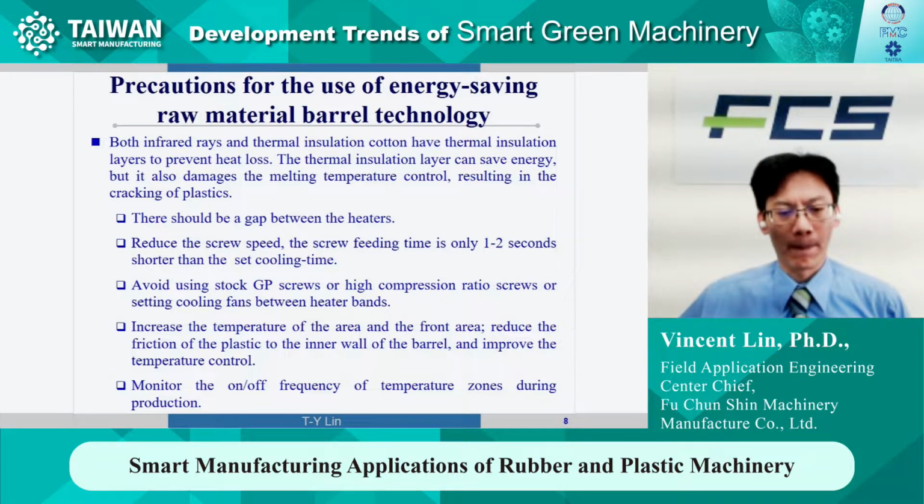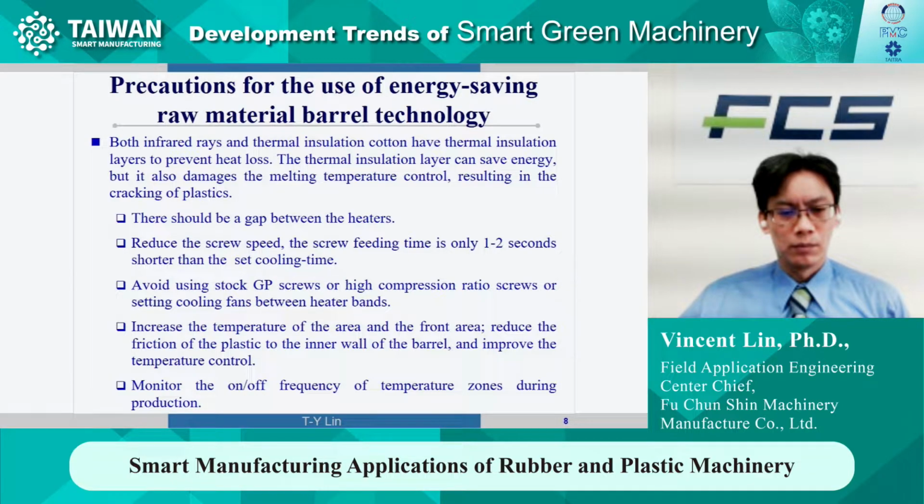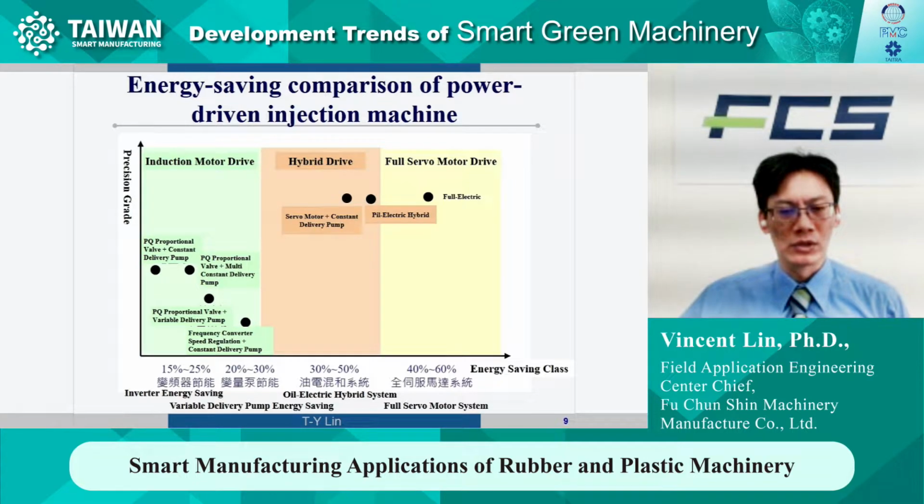After all, the formation of good quality products and efficient operation is the true effect of energy saving. We must take into account the overall production efficiency. If we use energy saving tubes, but the quality of injection is not good or the yield is not high, the energy consumption will be even greater.